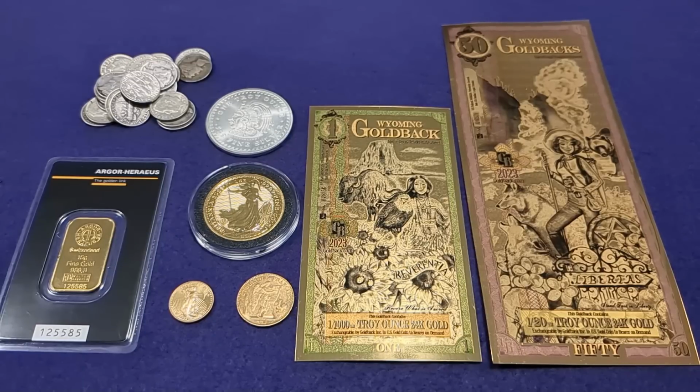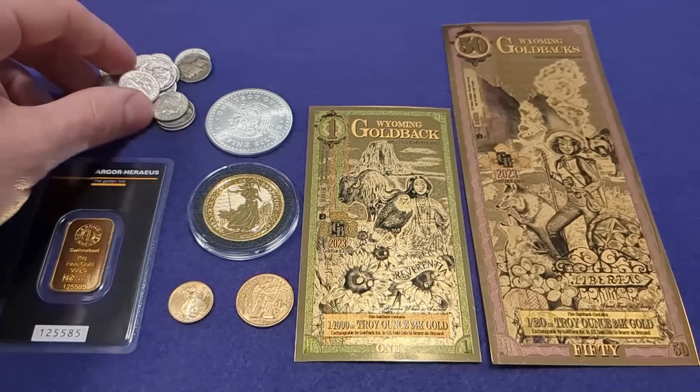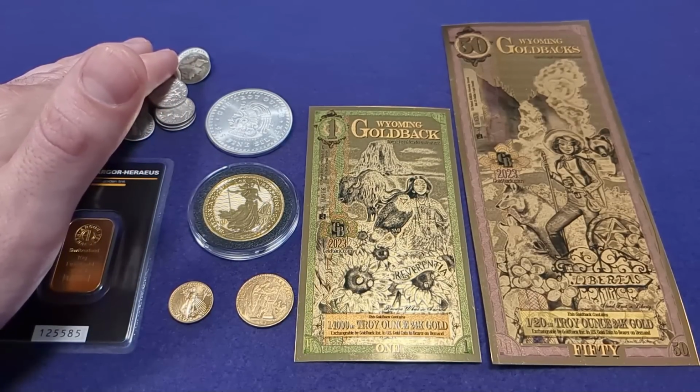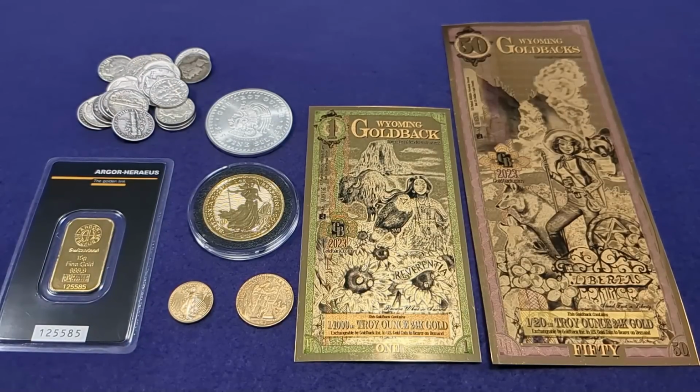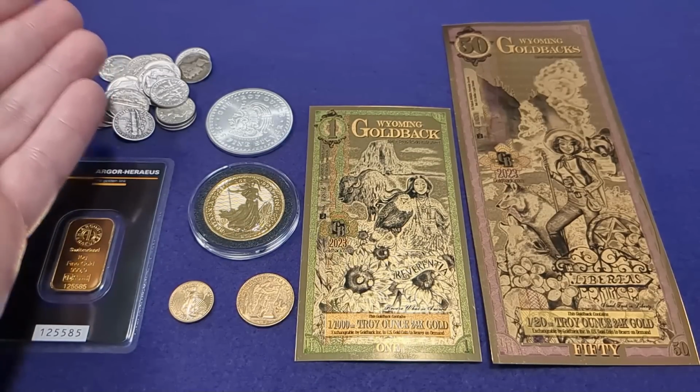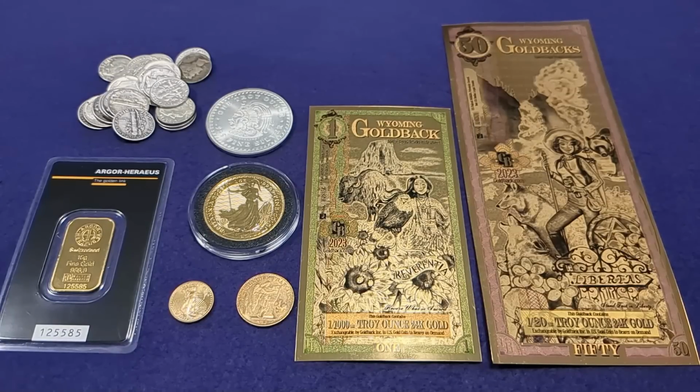Now, the premiums on junk silver have gone up a lot as of late, but still, they're comparable to any other form of fractional bullion that you're going to find, whether it be a half ounce silver round or a 1/10 ounce silver round. The premiums on those are usually pretty steep. And in the case of silver, I just prefer junk silver because they're not making it anymore. It's a fixed supply. It's a piece of history. And I think it's just a very easy choice when you're looking for fractional silver.